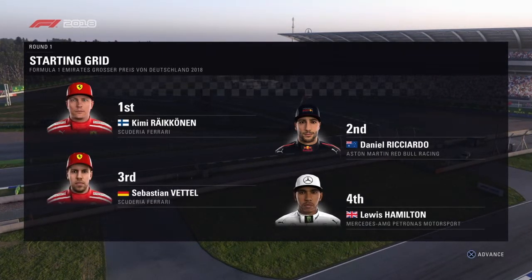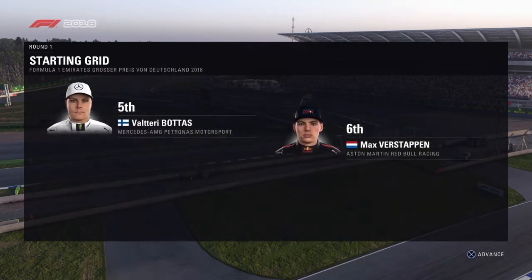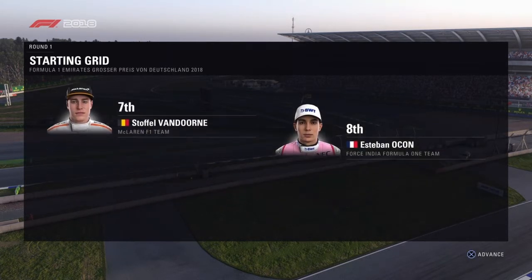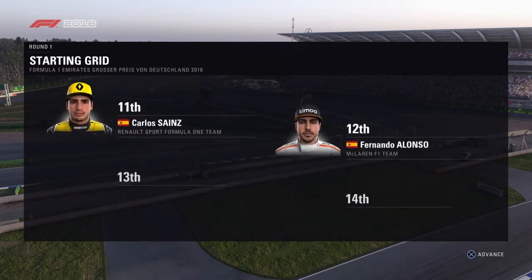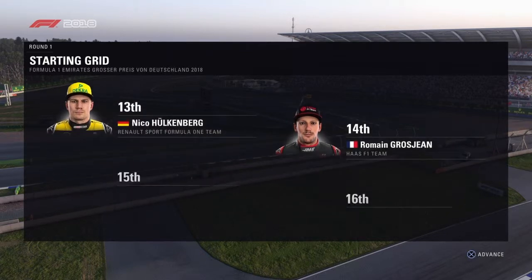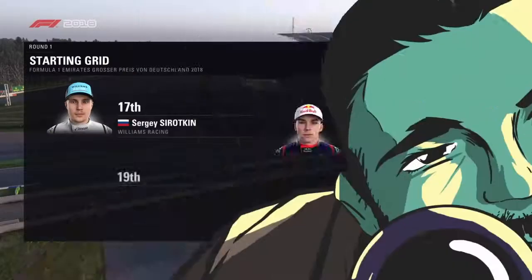Looking down the rest of the grid, we have Vettel, Hamilton, Valtteri Bottas, and Verstappen, Vandoorne, Ocon, Perez, and Kevin Magnussen, Sainz, Alonso, Nico Hülkenberg, and Grosjean, Ericsson, Hartley, Sergey Sirotkin, and Pierre Gasly.